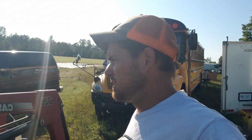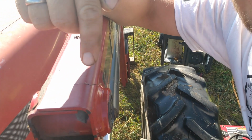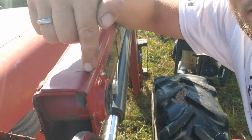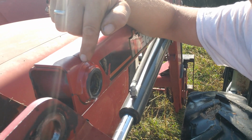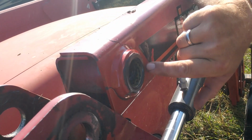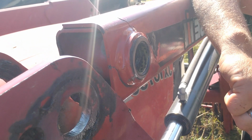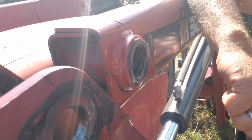Working on the tractor here this morning, we've noticed a crack has developed on the loader. I'll turn the camera around later to give you a better idea of where that is. It's on the loader bracket and it goes all the way around and back up on the other side. I don't know if you can make that all out. So I've got to get that welded up before it gets worse.